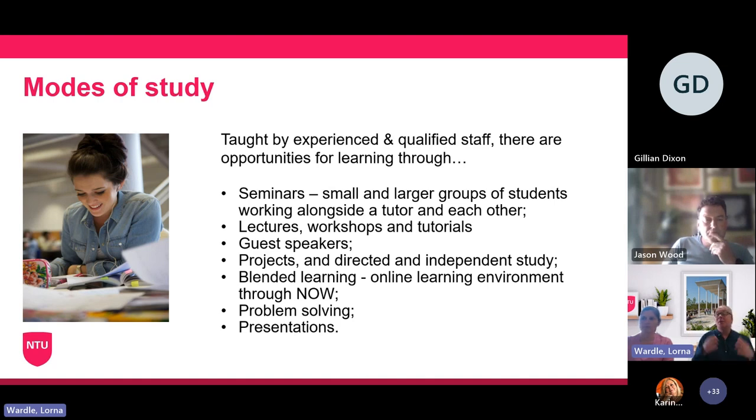The main way you talk is through seminars. That's not just someone like me or Lorna standing at the front. That's about you being asked to do some reading, do some prep, come and discuss issues, come and engage. It's not just sitting in some big lecture theatre taking notes. That does happen occasionally, but the main way we want to learn is active learning.